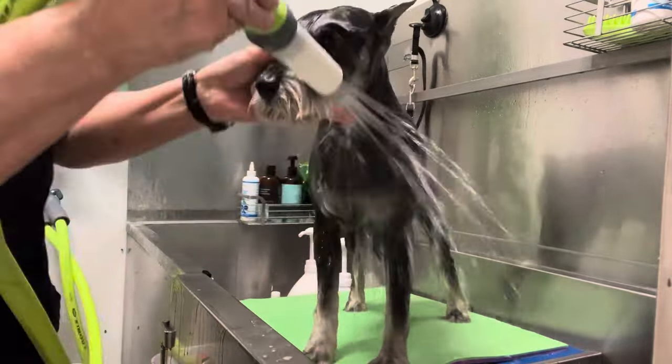Bit of a Schnauzer look with a teddy bear head, if that's what you want to call it. Call it whatever you want. Some people call it a puppy trim. Some people call it a teddy bear trim. I call it a non-traditional freestyle trim.